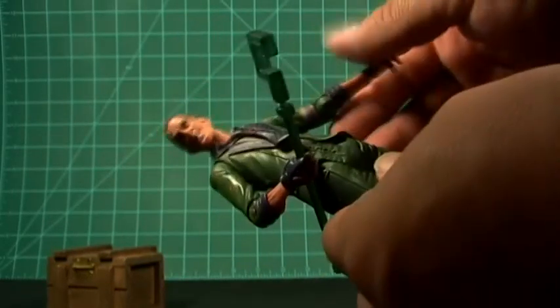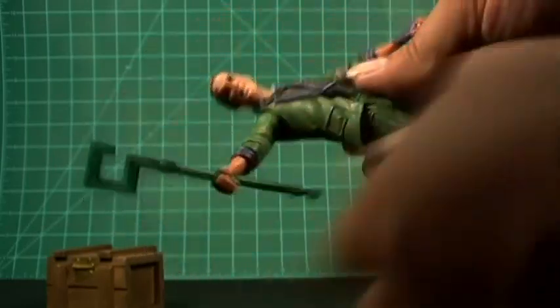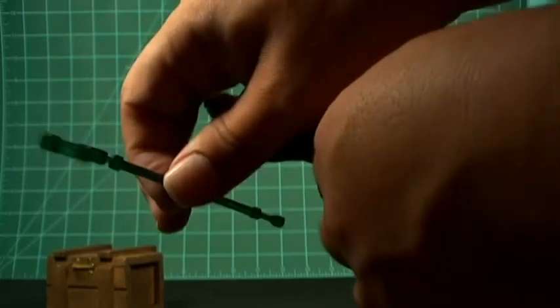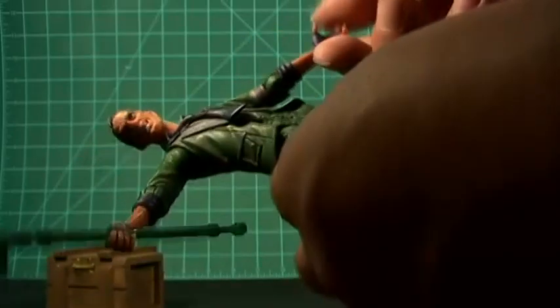Let's go over his articulation here real quick. Let's see. His shoulders go out. Elbow, he has a wrist articulation, but be careful when you try to slip this cane in there. You don't want to break that off. I broke too many DC Direct figures. His knees are supposed to bend, but they're so tight I don't want to force it, so we'll just leave it like it is. But he has a nice boot swivel, if you can see it. My hand's not in the way. He has a nice boot swivel, so they go back and forth.